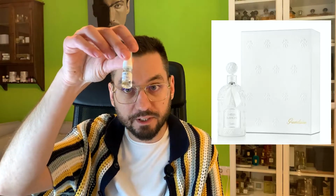This would have done wonders in the Aqua Allegoria line. Yeah, so I will have to get this L'Heure Blanche. I will have to understand it a bit better. Maybe I have like 2 more wears out of this. I don't know. And this Kadine is just sumptuous.